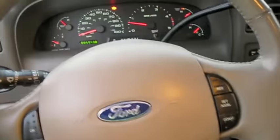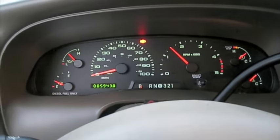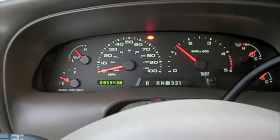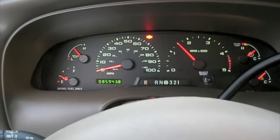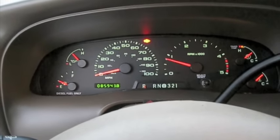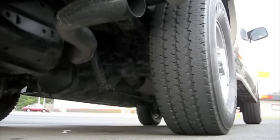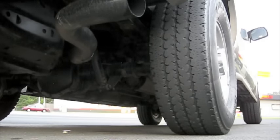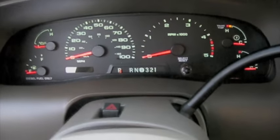And we'll see how it sounds sitting still, then we'll take the test drive. Hear that turbo whine. Right, we're going to shut it down, set everything up, and get started.